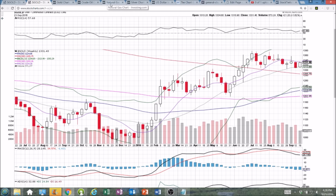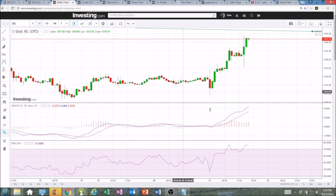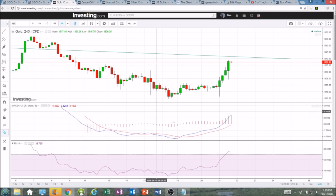So let's check out gold on the 5-minute time frame. We're hovering right below the high of the day. We're looking at 1339.15, 1338.25, and the bulls are going to attempt to get over that level. Hourly, very strong move. We are overbought. The RSI is up in the mid-70s. Let's check that 4-hour RSI. It too is above 70. Big, strong move, so we likely need some consolidation.